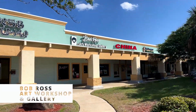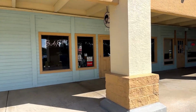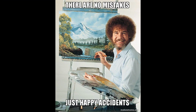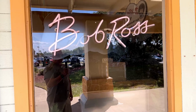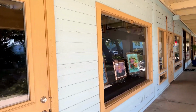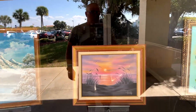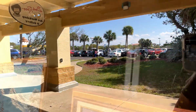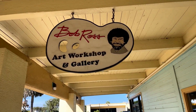So here we are at Bob Ross Art Workshop and Gallery. So Bob Ross was a popular painter. If you guys don't remember, on PBS, he used to say there's no mistakes, only happy accidents, I believe, or happy something. I can't remember. But he opened this in 1993, was born in Daytona Beach, and opened this place up in '93. And lived till July 4th, oddly enough, of 1995, when he died of lymphoma. But if you look inside, I don't know if you can see inside or not, doesn't look like it, but yep, right here in New Smyrna, Bob Ross Art Workshop and Gallery.